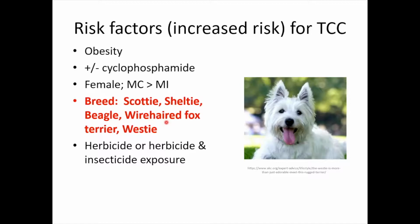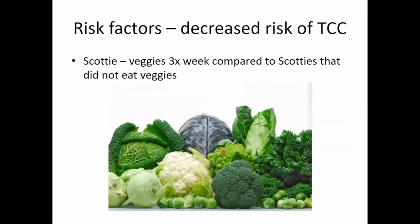Also, herbicide and herbicide with insecticide exposure has been shown to increase the risk of transitional cell carcinoma. So certainly we want to reduce that exposure as much as possible. And then to decrease the risk of transitional cell carcinoma, I like to talk to clients about this one because Scotties that eat their vegetables 3 times a week, and specifically cruciferous vegetables, had a lower risk of developing transitional cell carcinoma than Scottish Terriers that did not eat their vegetables.